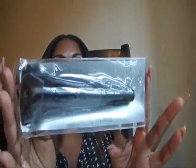Bought another one of these, the powder brush from E.L.F. It's the kind with the flat top. I use that. When I say I'm in love with this brush, absolutely in love with this brush. It's the flat top kind. And I use it to put my foundation on.